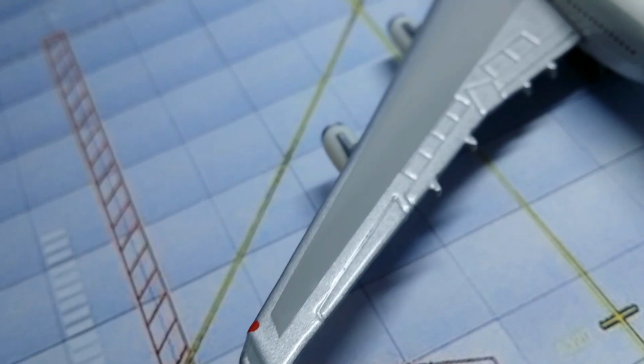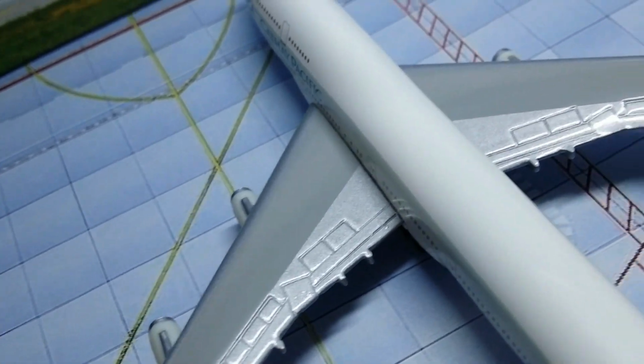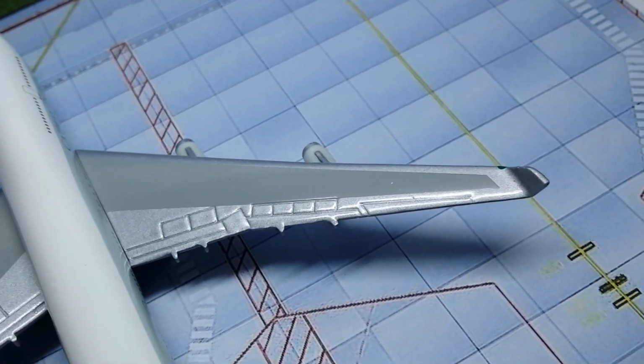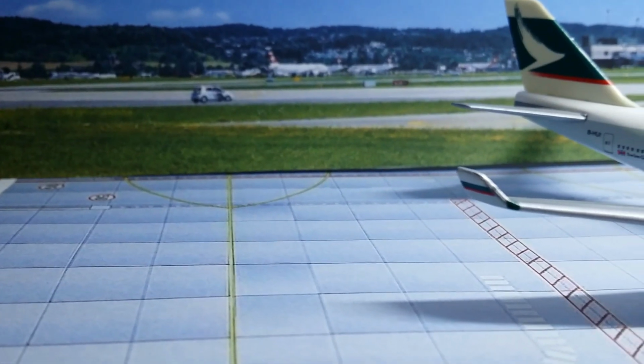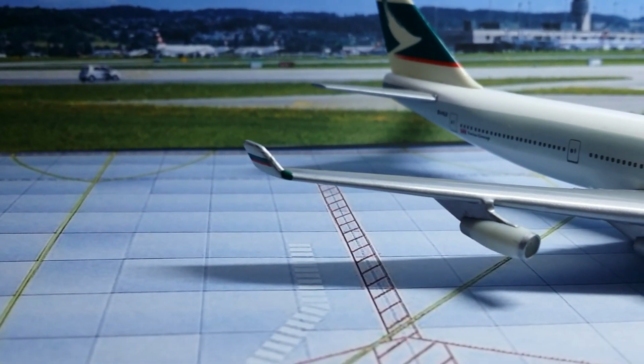And if we look closer, we can see that we have the flaps, the ailerons, the air brakes, and things like that modeled onto it without being painted over, so they're nicely visible. The outer winglets have the Cathay Pacific striping painted onto them as well.